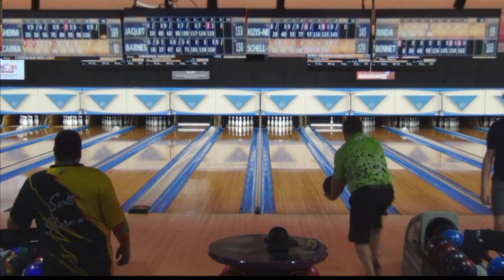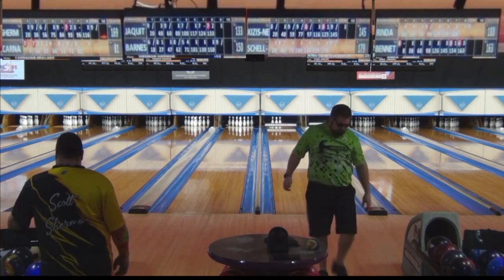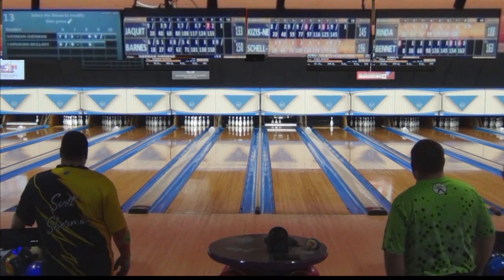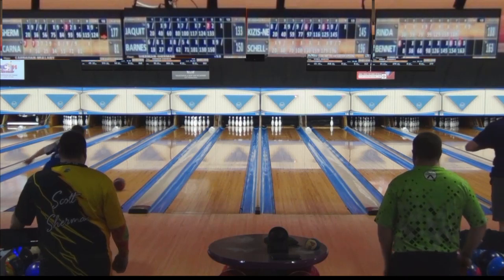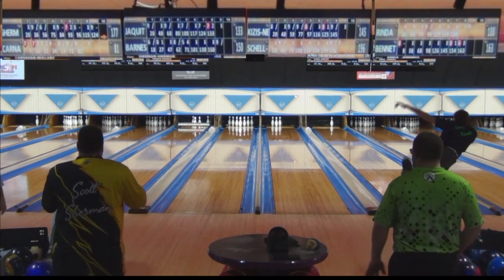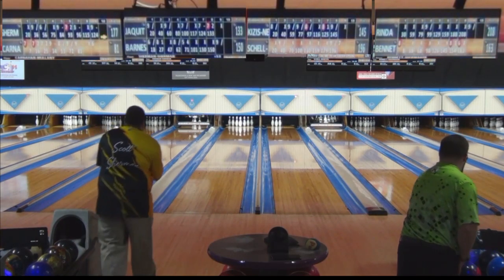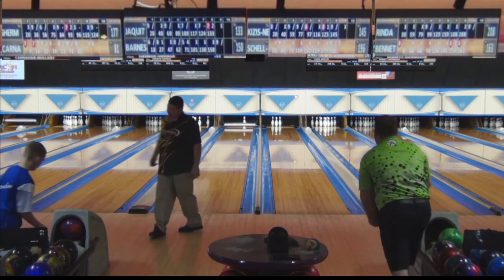Rinda comes up a little bit high, leaves a 6 pin, so that will end the string. The Shermans marked a spare in the 9. He's got it. Okay, Corey Rinda makes his spare, so now Rinda and Jennings can max out at 258. And if they do, they would have a 50-pin lead on our tournament leaders. But we do have 1 frame to go.